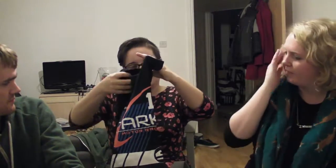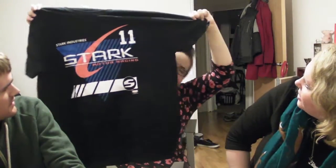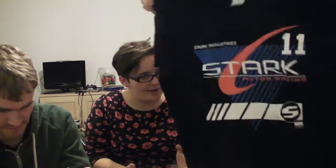Oh, is that a wearable item? This is a wearable item. I wonder what wearable item it is. I'm actually on the right side of the t-shirt to see this one. What is it? Dark Industries motor racing t-shirt. Oh, okay. I was thinking it had to be something to do with the motor race in Iron Man 2, because it specified Iron Man 2 rather than just Iron Man. He's pretty fast and loose. Yeah, I mean, he was before he went crazy.